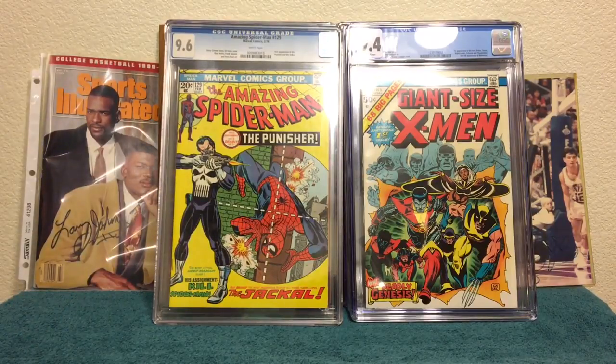Amazing Spider-Man #129, first appearance of Punisher. It's 9.6 white pages. So back in about 2002, I decided that the next spec that I was going to work was going to have to do with the Punisher movie that was coming out. So I picked up two 9.4s and a 9.6 and waited for the movie to come out. I thought the movie was pretty good, but it basically flopped, and the books really did nothing, or maybe even lost a little bit of steam after that. And that was kind of the death blow for me that made me stop collecting for a while.